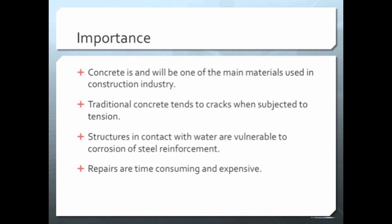As well, we can all agree that repairing damaged structures is time-consuming and expensive, and in many cases very difficult since the location of the cracked structure is not of easy access.